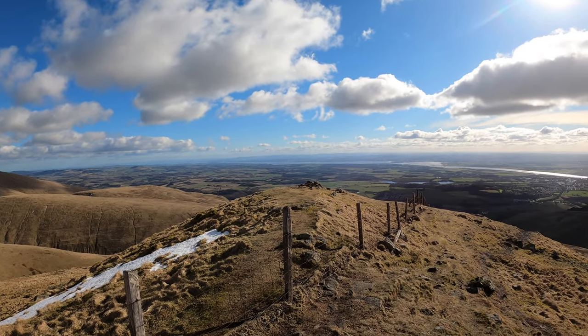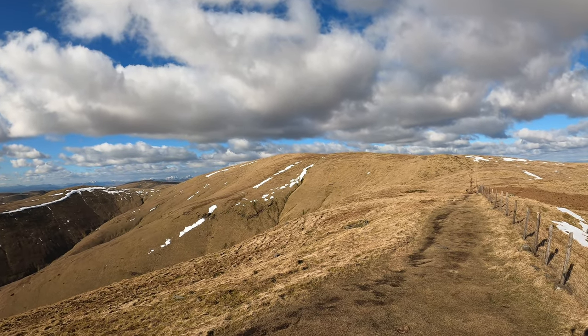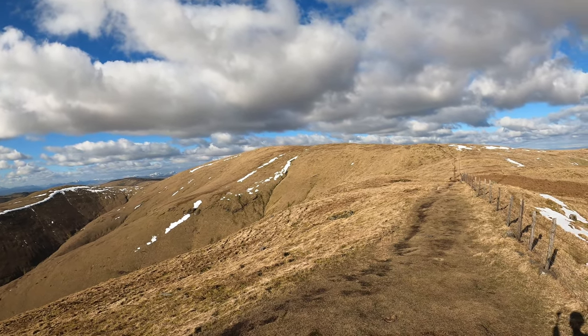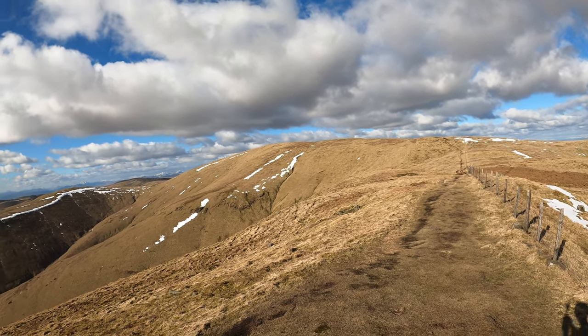There, and that was some workout coming up there. Oh my goodness! And Ben Cleuch, I don't know if you can see it, that's the summit of Ben Cleuch up there, which is a Donald or a Graham, I can't remember. Oh, it's quite cold now, so I'm going to get an extra layer.